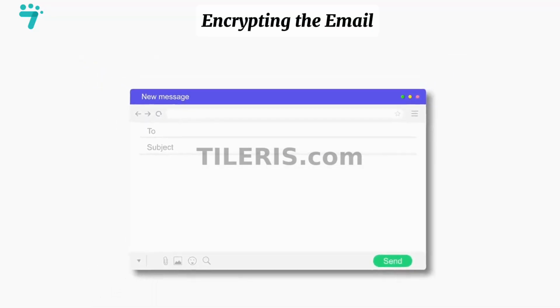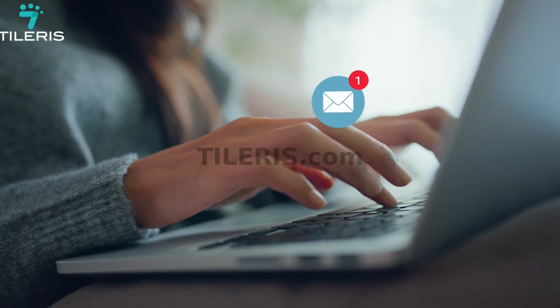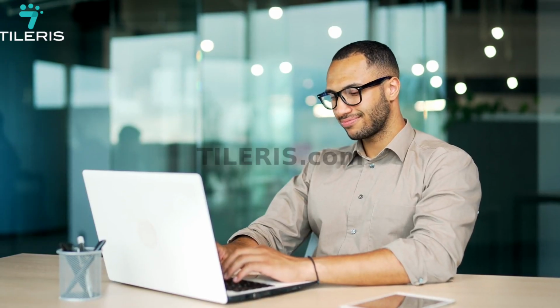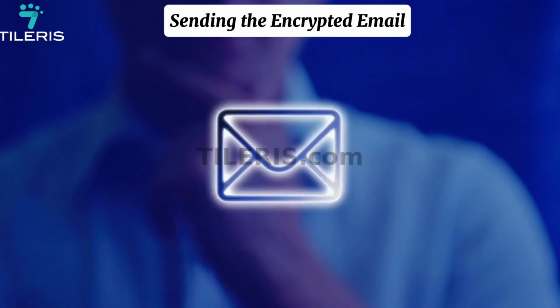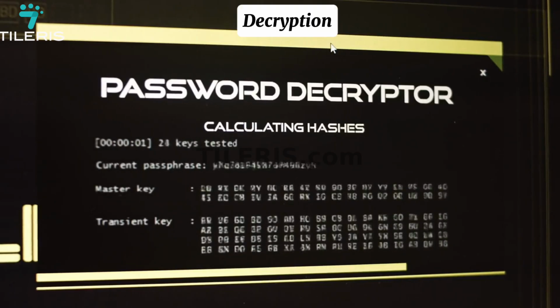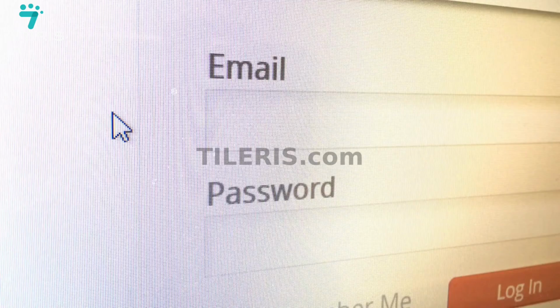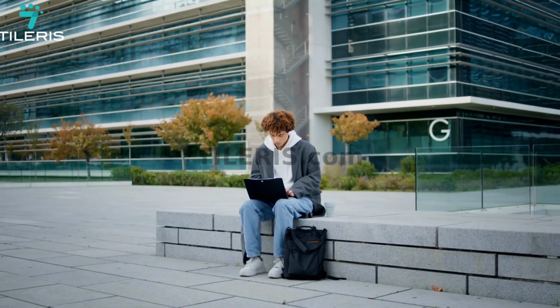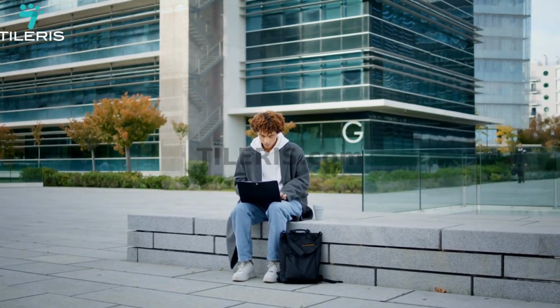2. Encrypting the email. You write your message. Your email program encrypts it using a temporary, fast symmetric key. Then, it encrypts the symmetric key using your recipient's public key. 3. Sending the encrypted email. You send the encrypted message and the encrypted symmetric key to your recipient. 4. Decryption. Your recipient uses their private key to decrypt the symmetric key. They use the symmetric key to decrypt the actual email message. At the end of the process, your email turns from gibberish back into readable text, only accessible to the recipient.